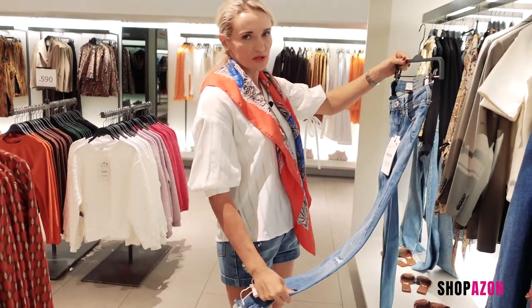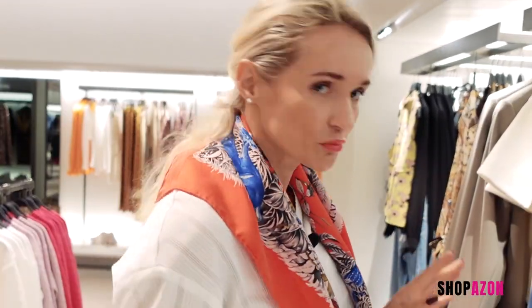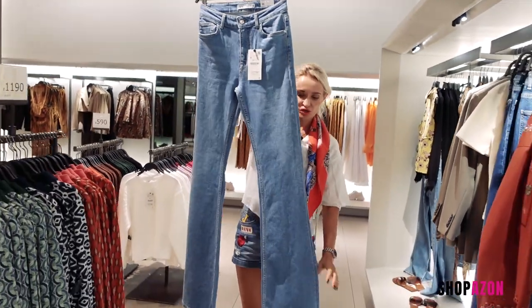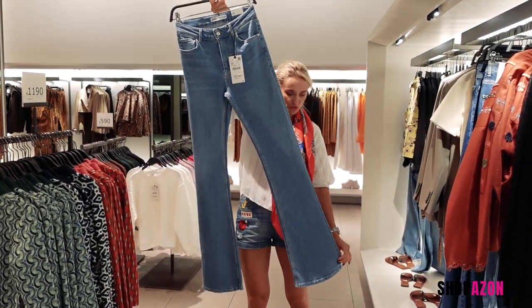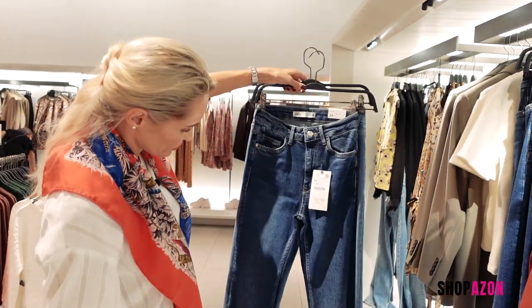Skinny jeans, it's so last year and it's dead. Nobody's buying those. What we're buying, ta-da! These are very long flared jeans, and also you have them in different colors. So this is a darker denim, which is very, very beautiful.